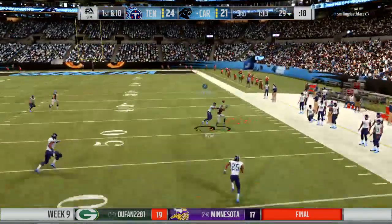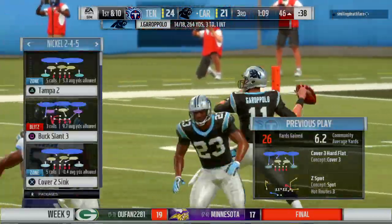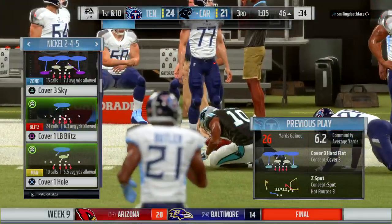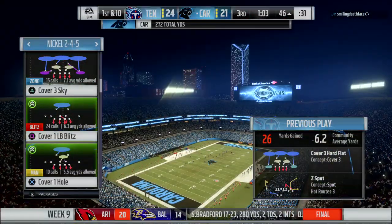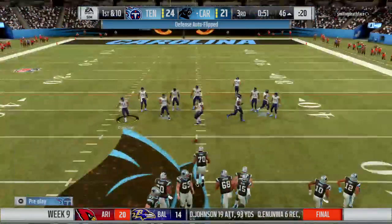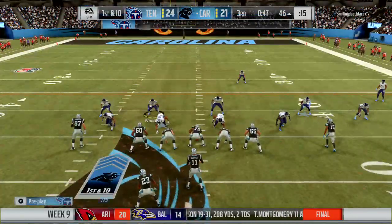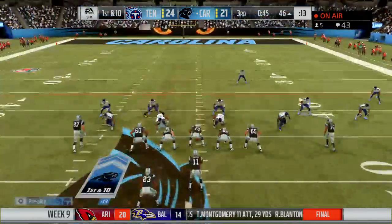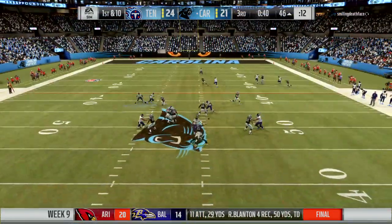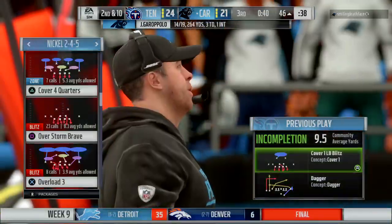Garoppolo now. Open man is Samuel, complete. And he'll be taken down, but not before they work it across midfield. A good pickup there, 26 yards. Garoppolo now, 5 straight completions here in this second half, 1st and 10. From the gun, it's Garoppolo. And that is incomplete. And that's one he's got to be happy to have back.